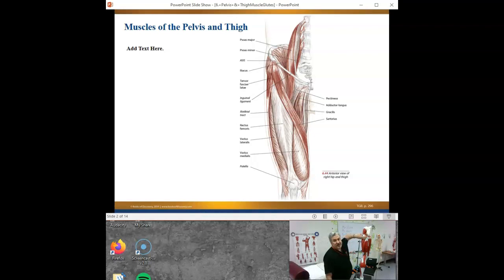Your most inferior of the deep 6 is here. Your most superior one is here, right? And the other 4 are found right in here. That's how tiny they are. These are a tiny little group of muscles here. Got the piriformis, most superior, quadratus femoris, most inferior. And they're in this tiny little pocket here underneath your glutes.